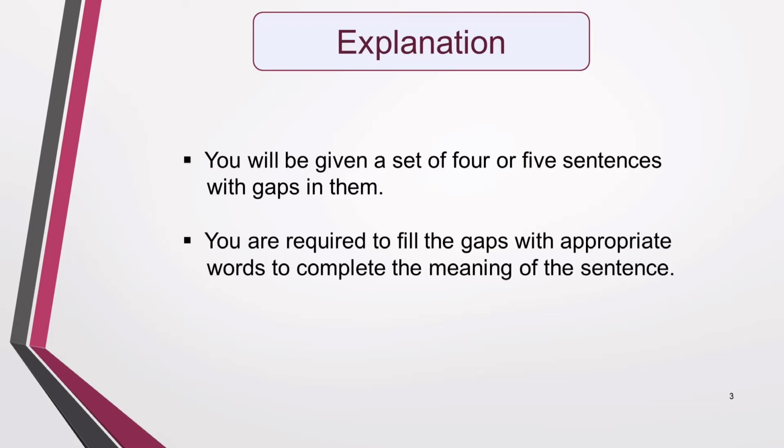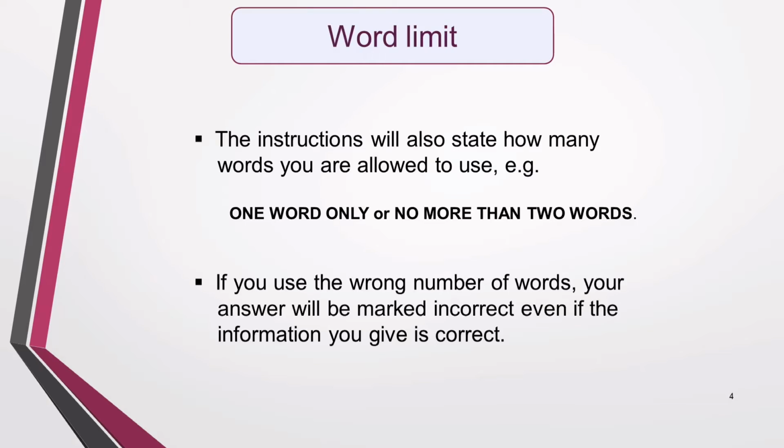For this type of question, you'll be given a set of 4 or 5 sentences with gaps in them. You're required to fill in the gaps with appropriate words to complete the meaning of the sentence. The instructions will tell you whether you have to use words taken from the reading text or if you can use different ones, that is, synonyms. The instructions will also state how many words you're allowed to use to fill the gap.